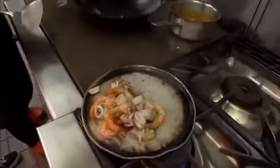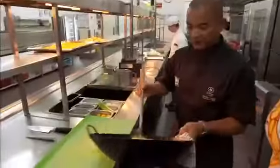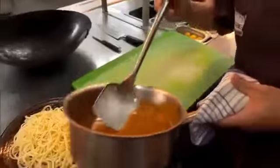We're up to the final stage, but I like to sort of get the noodles into the sauce, toss through, and then put all the good bits on top. Just a little bit of that crumb through there now. So this is the fun bit. A little bit of this sauce on top.